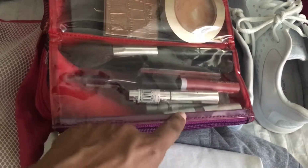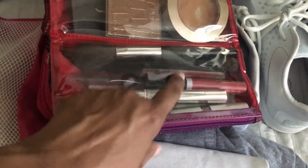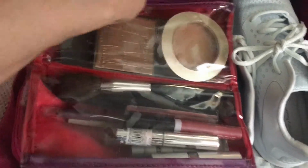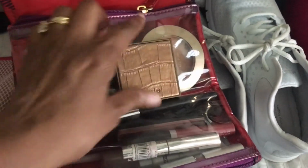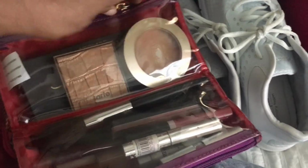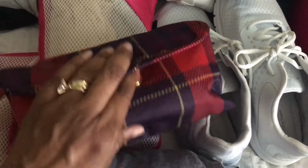So in here I don't really have a lot. I have a couple of brushes, one mascara, one lip gloss, one lipstick, some primer, some blush, my face powder, some Tarte contour powder, and then I have a It's Judy's Time eyeshadow palette. And that's about it. I don't wear a lot of makeup. I wear it sometimes on Sundays, but because it's my birthday this weekend, I thought I would take it with me just in case.